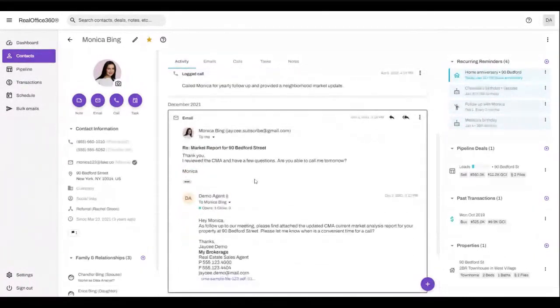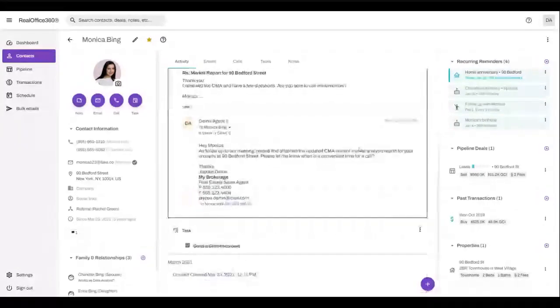Now, the way the email works is the first time you'll have to connect your own email. So that's a great thing in RealOffice 360. It's not sent from some fake email address. It's your own Gmail or Google Workspace or Outlook, Microsoft 365 Outlook email if you're using that. And the great thing is it's kept in perfect sync. So if you send something out of RealOffice, you go over to your Gmail, you're going to see it in your sent items, and vice versa. If somebody emails you, if a client emails you, you're going to see that email come in both Gmail and in RealOffice 360.